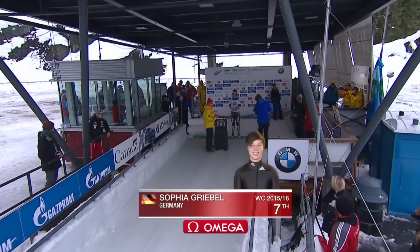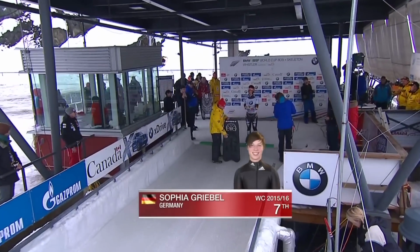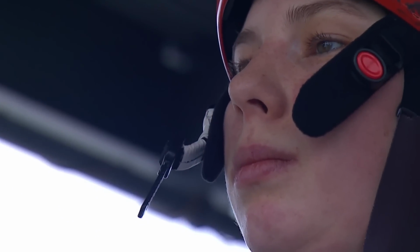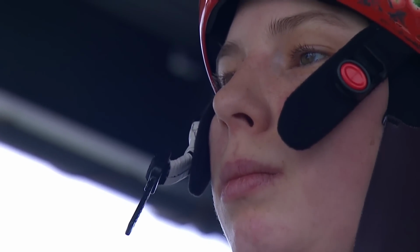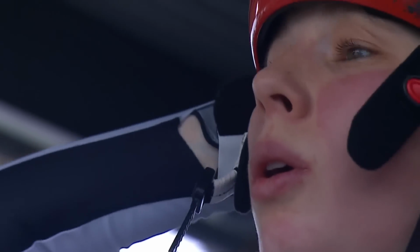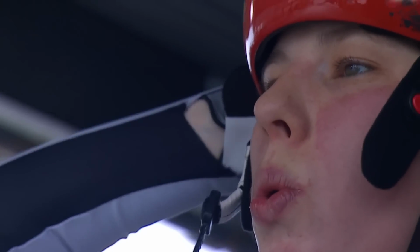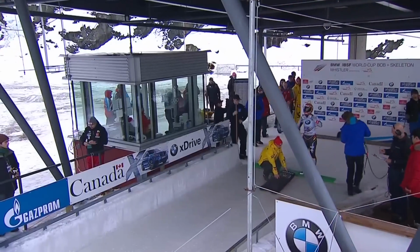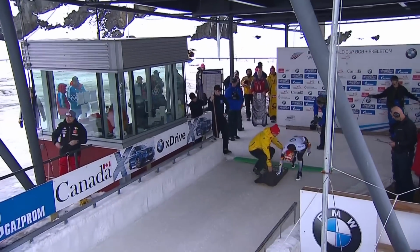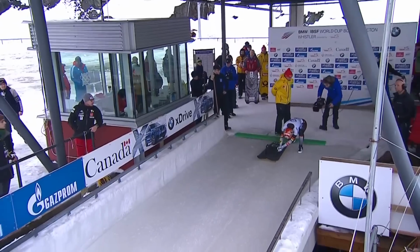Next up is 25-year-old German Sophia Griebel. Our leader is Annie O'Shea. 2nd is Tina Herman. 3rd, Janine Flock. So where will Griebel come? She's had 4 Intercontinental Cup races here. 2012-13, she was 2nd and 3rd. The previous time, 2010-11, she took 2 silver medals. So she has never been off the podium racing on this track.